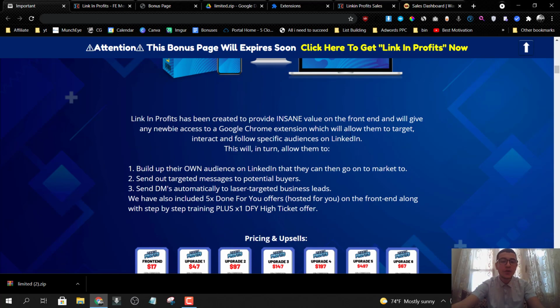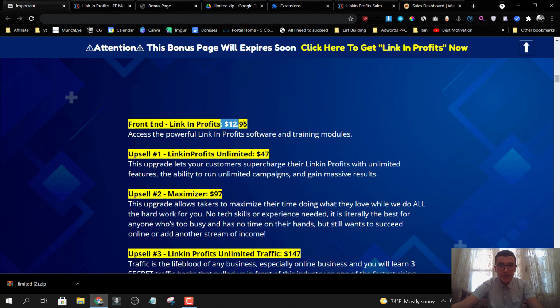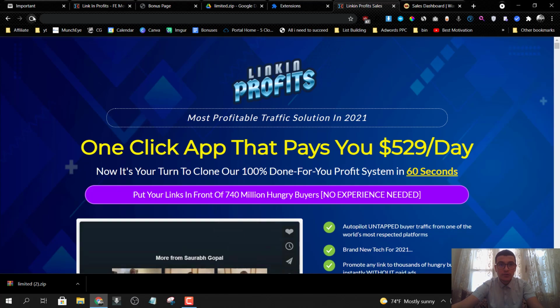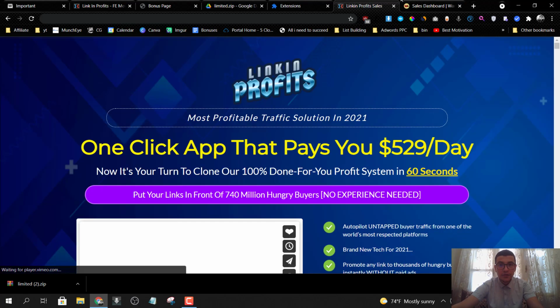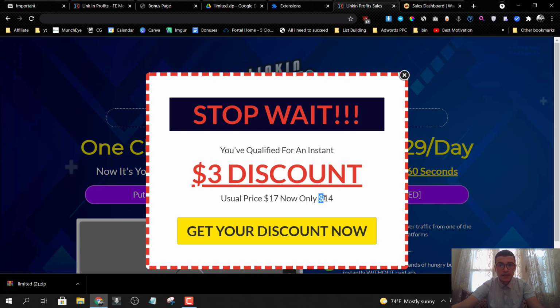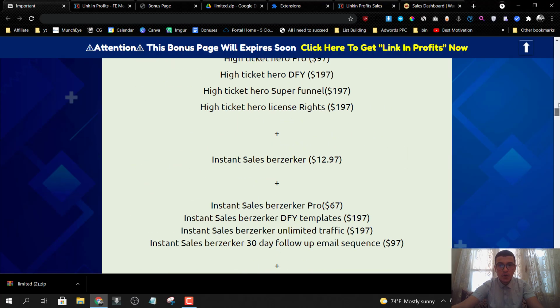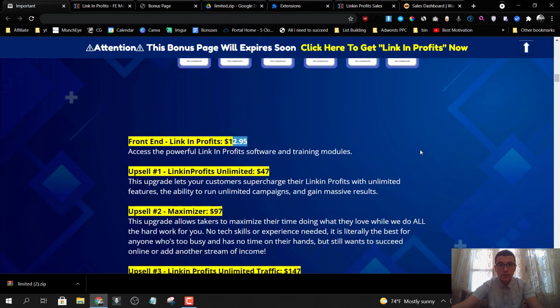This is what you're gonna get once you pick up the front end, which is literally gonna cost you, it should say $17 right here. But if you use the hack that I showed you, you'll be able to get it for $14 rather than $17. Now remember, for that $14, you also get access to all my bonuses, which is an absolute no-brainer.